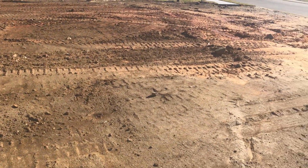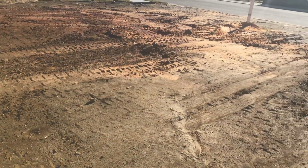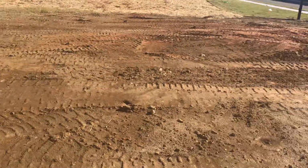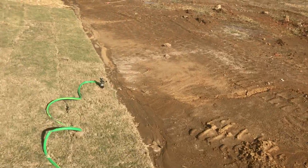Golly, the property is so small. This owner, I don't know what kind of home he's going to have here, but man, whatever it is, it is what it is.